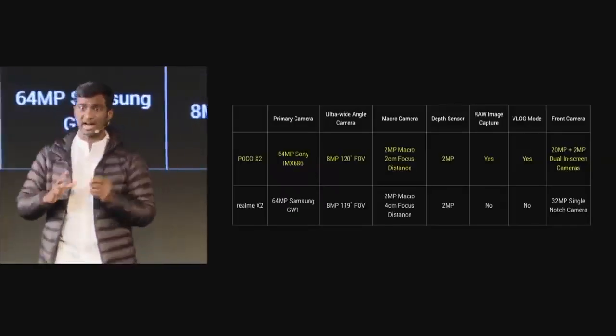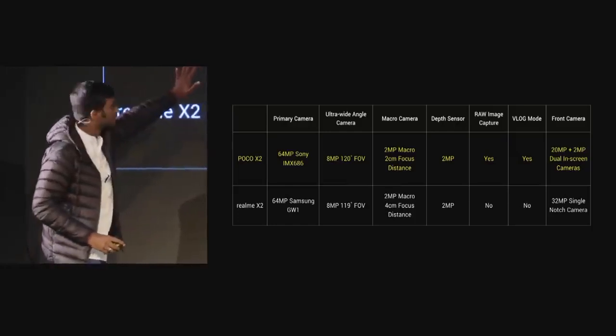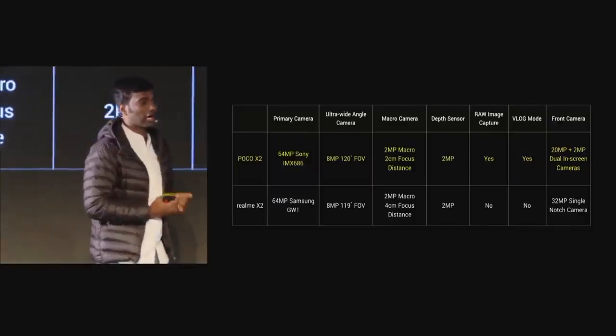Now let us put this against the Realme X2's camera. With Poco X2, you get the Sony sensor. You have a 2 megapixel macro, which can go as close as 2 centimeter focal length, whereas it's not the case with Realme X2. Raw image capture and vlog mode, these are certain details which we are bringing for all our fans.